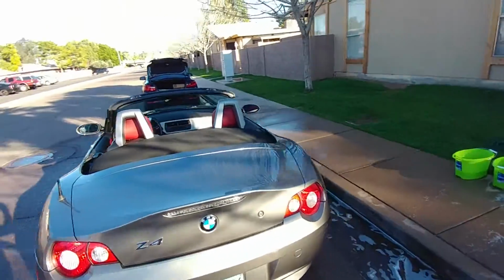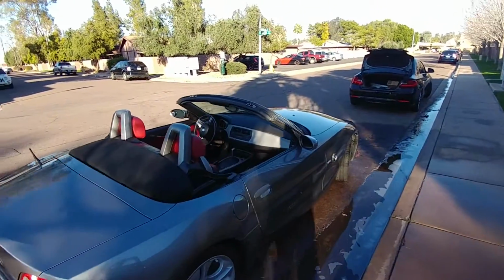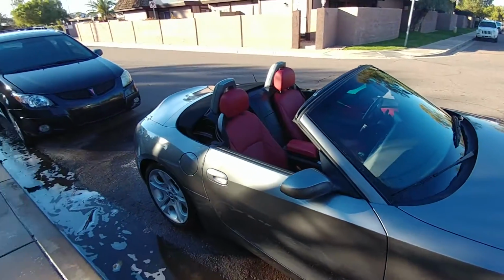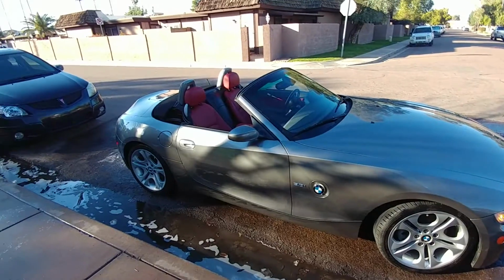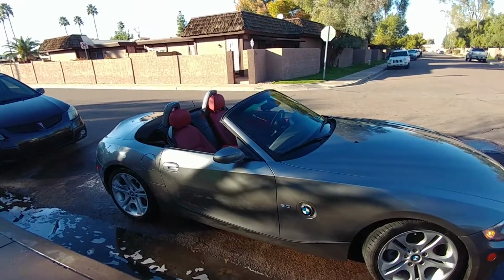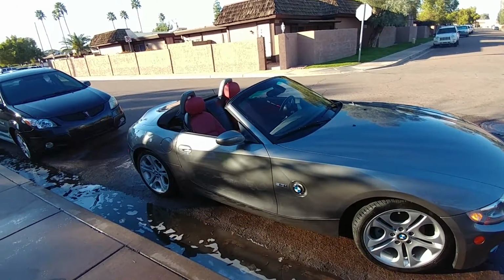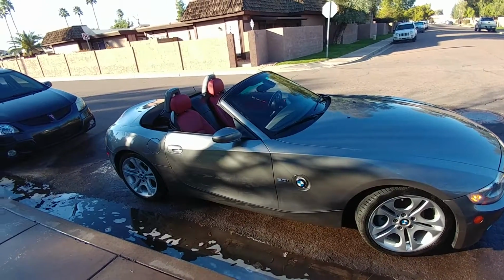You know, I bought this thing as kind of a weekend fun vehicle. I was going to get a motorcycle and my wife freaked out. It's not safe, you know, you'll die. So I said, fine, I'll get a convertible. And we found this thing, and with those red leather seats and the 3.0 V6, it's just a really, really cool car. So I snagged it up and I absolutely love it to death.